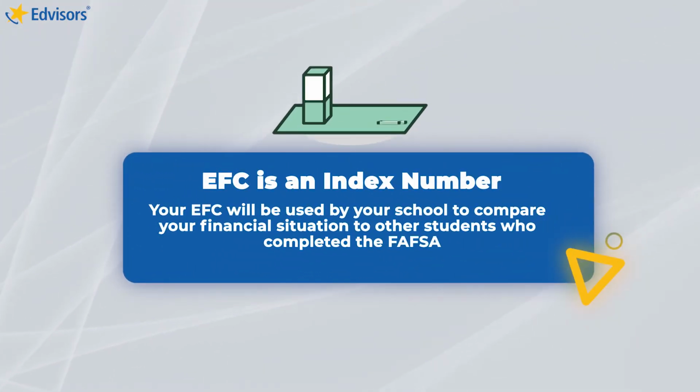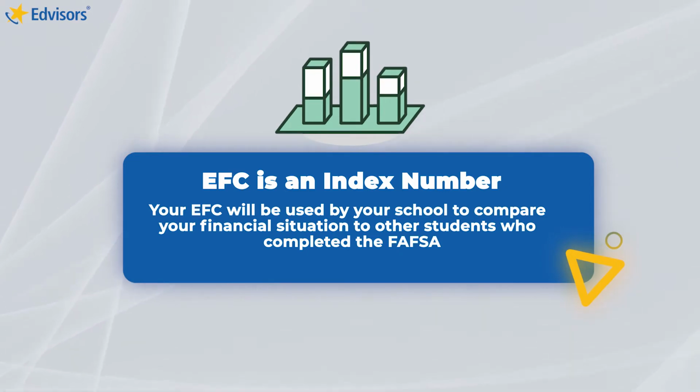Now that you know what the acronym stands for, expected family contribution is the EFC, get the words out of your head. Don't think about EFC as expected family contribution, because let's break down what it actually is. The EFC over the years has been used more as an index number, that your school will compare your financial need and your situation across the board to other types of students who also completed the FAFSA.